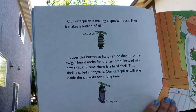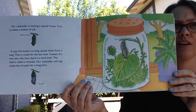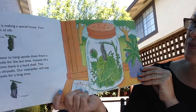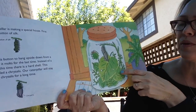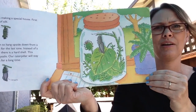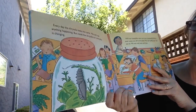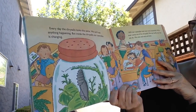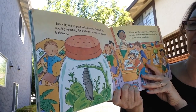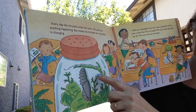And this is what, at least in my class, it's starting to do. They're starting to go to the top of the jar and hang upside down. The chrysalis is also called the pupa stage. So now our ladybugs and our butterflies are in the same stage. Every day the chrysalis looks the same. We can't see anything happening, but inside the chrysalis, our caterpillar is changing. The caterpillar stays in the chrysalis about 1 week.